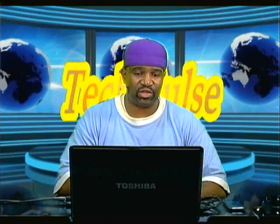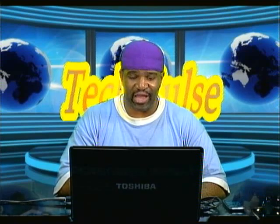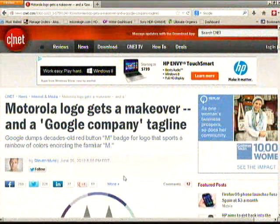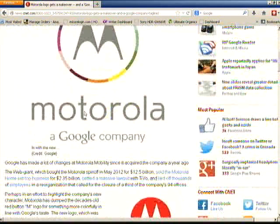So let me go ahead and show you this, because there have been changes made, well, not by Motorola, by Google, who now owns Motorola. And hey, they're saying that it's time that Motorola looks a little bit more colorful, more up to date. Here it goes. You're going to see the logo coming up. That's the new Motorola logo, that rainbow of colors right there. And it's going to have this tagline under it: Motorola, a Google company. So Google is showing their stamp that they are a part of Motorola.